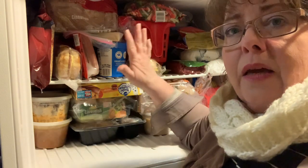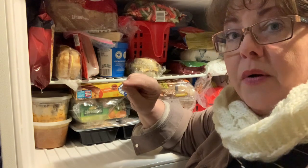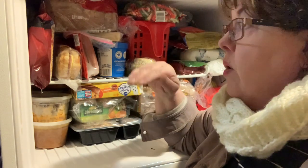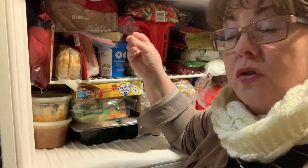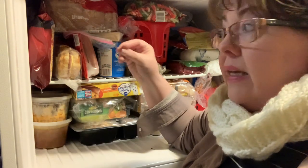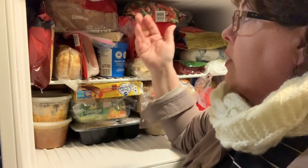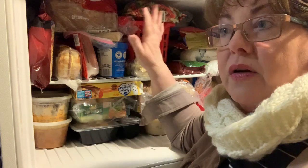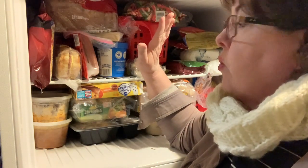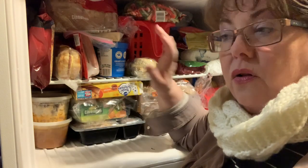Things like that. Keep your freezer neat and clean, as tidy as possible, and make a point of going through it and doing it like you would your stockpile. What do I need to buy? What is in here? What do I need to use up? What is about to expire? You cannot keep things in your freezer forever, as much as it prolongs the life and, you know, it's rock hard, solid, and all of that.